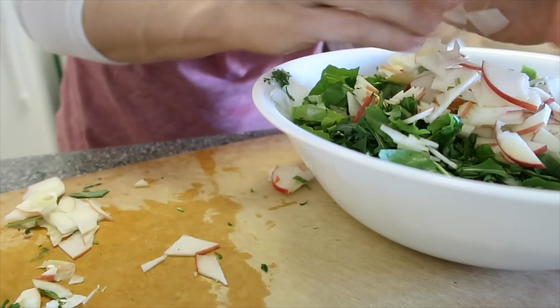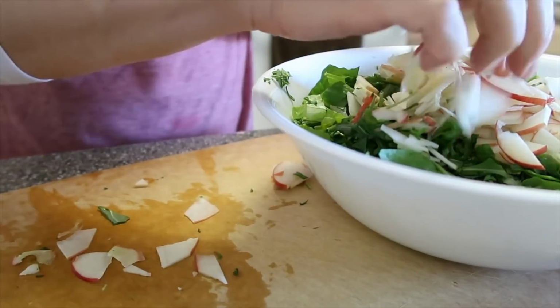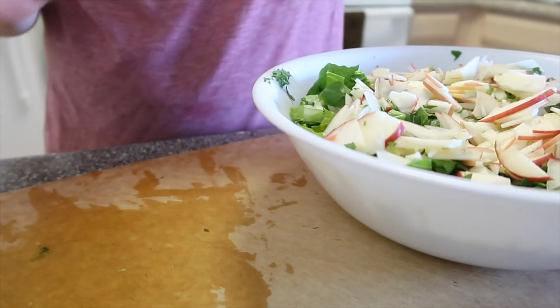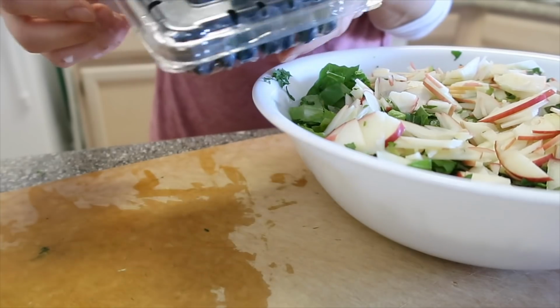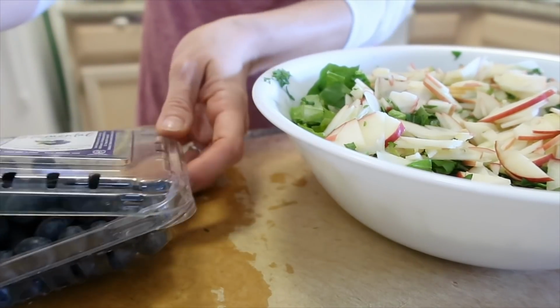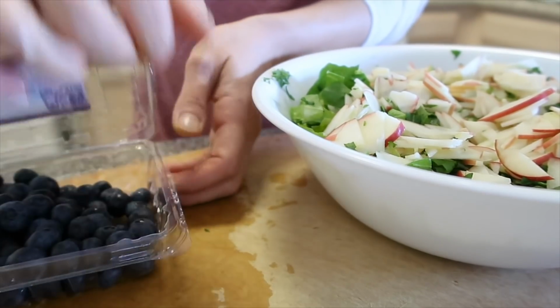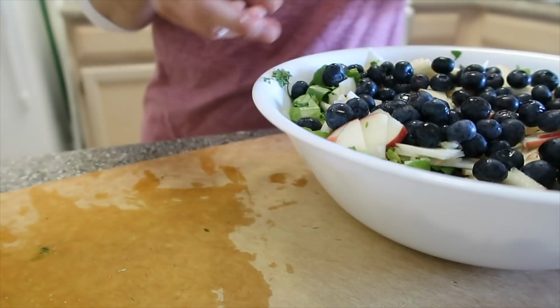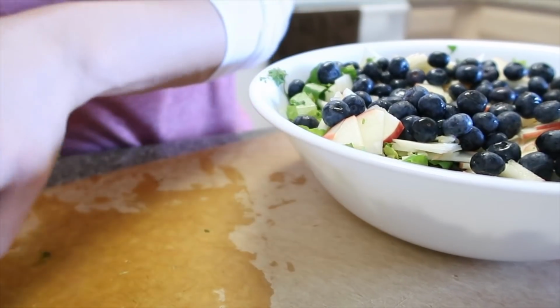You can use any kind of apple you want here. They all go really well. Okay. Then I'm gonna add in blueberries. I love blueberries. I'm gonna put a lot in. I'm gonna put this whole thing in. But you could use as little or as many as you want. And blueberries are just such a good food that we should be having every day. So don't skimp on those.